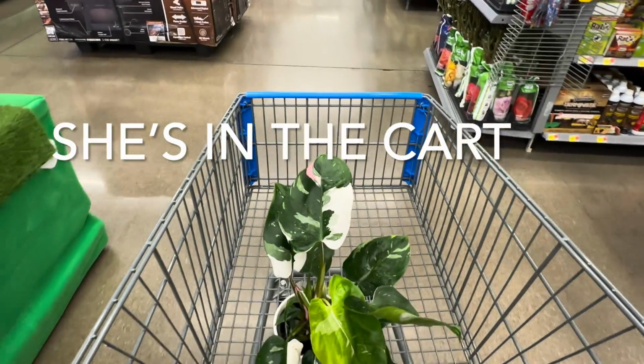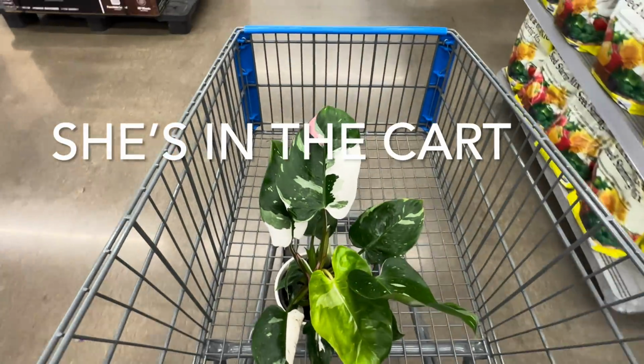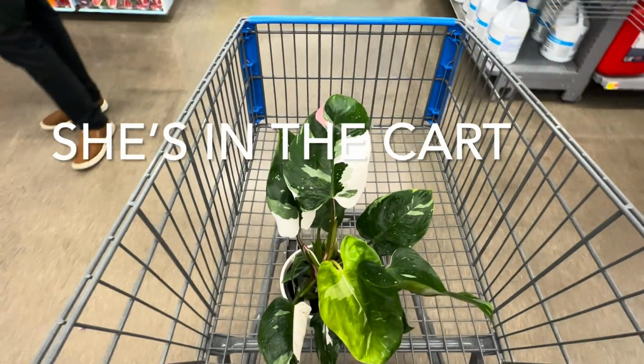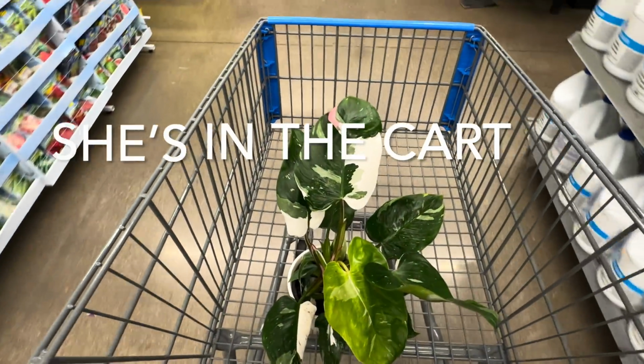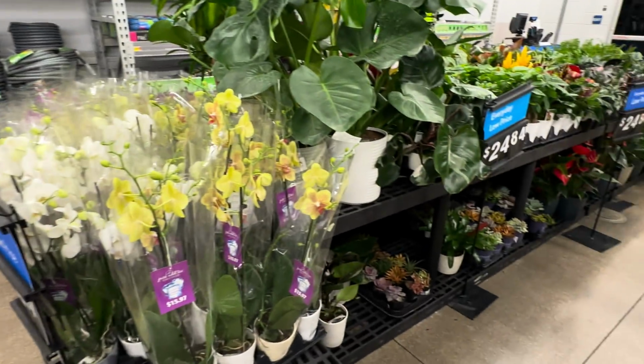I'm debating whether I should get that large Philodendron White Knight, the large leaf ones too. But I definitely think that I did the right choice to pick this Philodendron White Knight. From what you've seen so far, guys, would you say that this is the best looking one? Because this one actually has a pink leaf, you know, some pink in it.